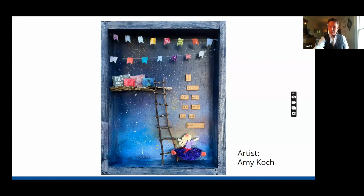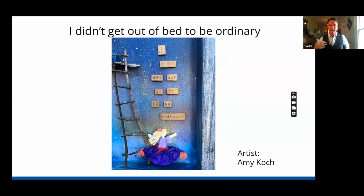And I'm going to zoom in on what the message is right in the middle. You can see right over that person. It was, I didn't get out of bed to be ordinary. And as soon as I saw that, I thought this is perfect for our session, because all of us need a little bit of that message every single day. I didn't get out of bed to be ordinary.